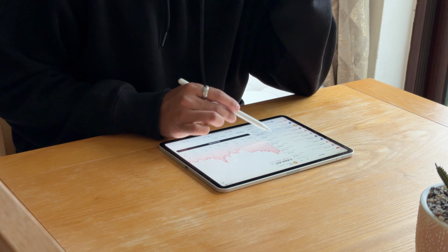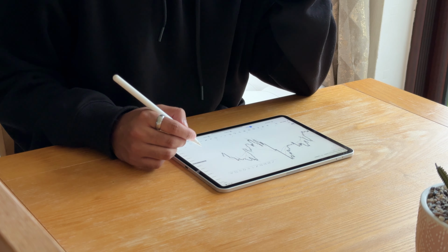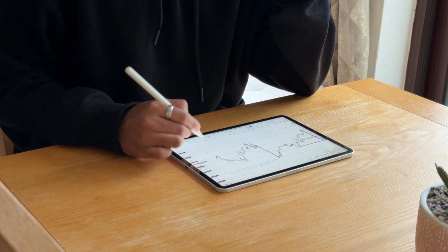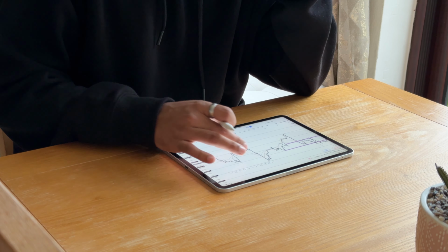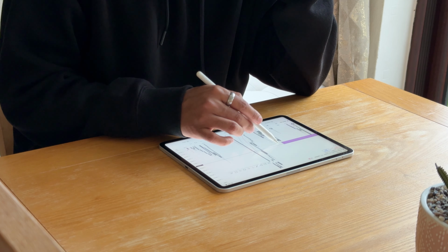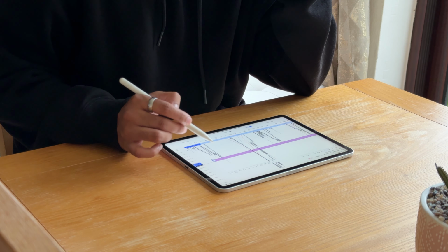The Apple Pencil is an incredibly useful tool for traders using the iPad Pro, adding a new level of precision and functionality to technical analysis and chart work. With the Apple Pencil, traders can effortlessly draw trend lines, mark support and resistance lines, and annotate key patterns directly on charts in apps like TradingView.